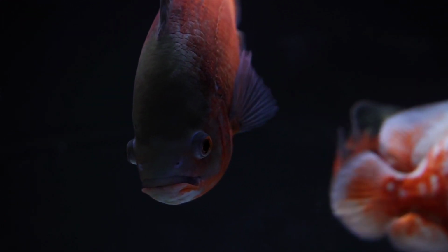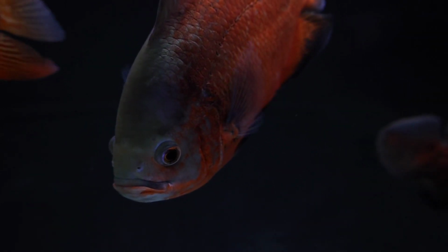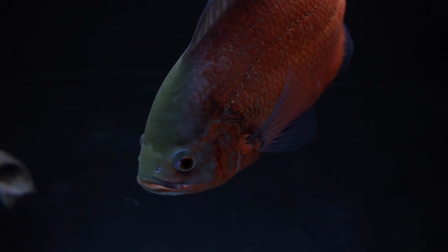So don't abuse your Oscars, but if you're somebody that maybe isn't the best fish keeper, Oscars can definitely tolerate that. But don't do that, because they're sweethearts and I love them, and I'll be really mad at you if you abuse them. But if you do, they can take it. They're super tough.